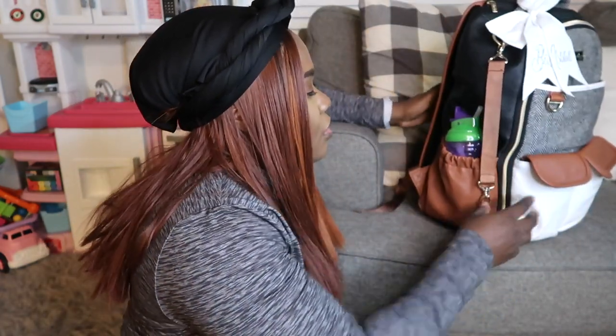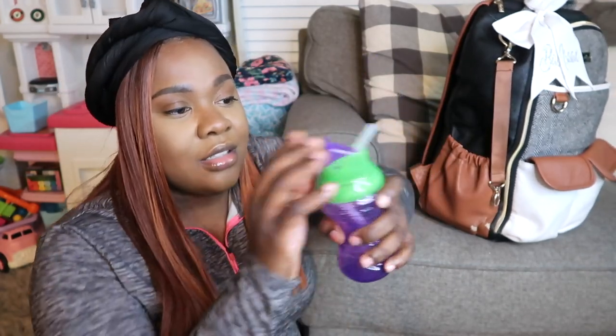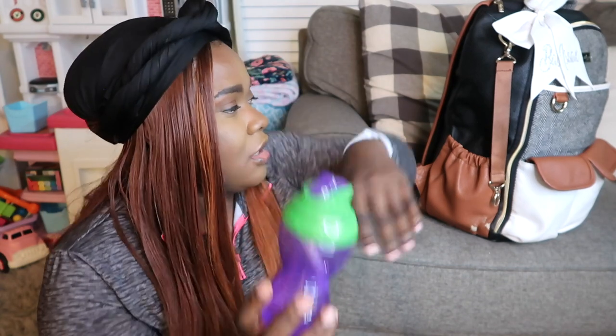Also, let's go ahead and go on the side. We have one sippy cup holder. That's probably the one thing that annoys me most about this diaper bag. I really feel like it should have come with two, especially for around $150. I mean, granted, it's insulated, but right now I just have Nala's sippy cup in here. We are really trying hard to work on the sippy cup situation because she does not want to get rid of a bottle, I swear. But we're really working on it.